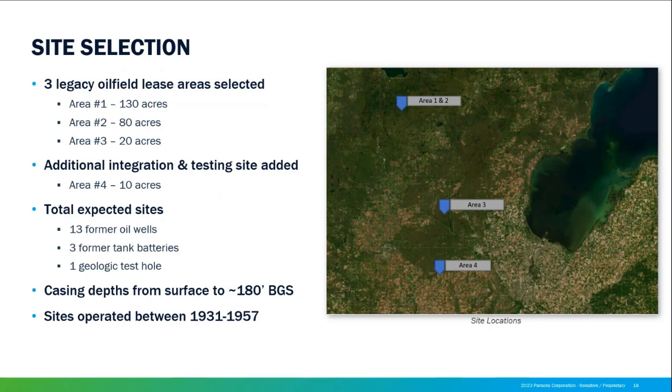And from the previous abandonment records, the casing depths ranged anywhere from just below surface to up to 180 foot below ground surface. So very real, once again, real world wells we would struggle to find with ground methods. And these are also sites from the fairly early boom era between 1931 and 1957.